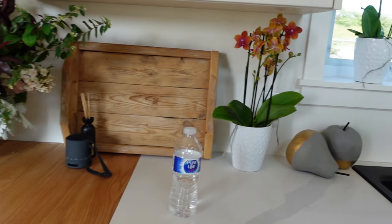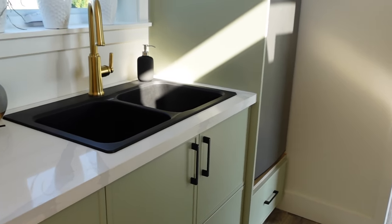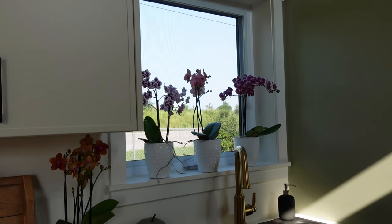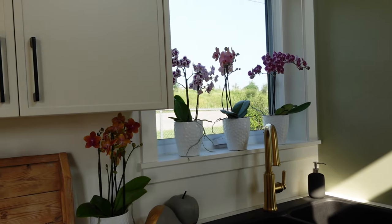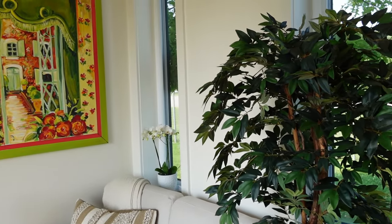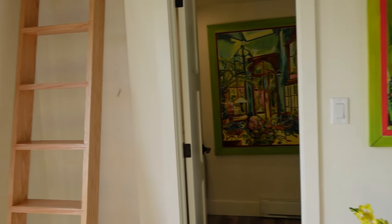I like this one a lot. I like the layout. How big is this? It's 10 foot 6 wide, 32 feet. So more of a park model? Yeah. Okay. I like your windows. Very nice. Thank you.